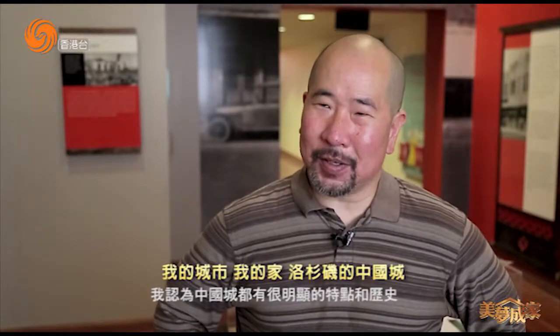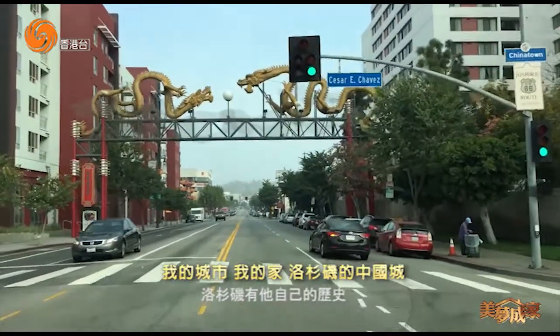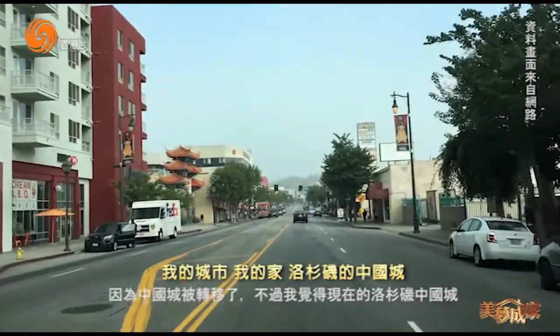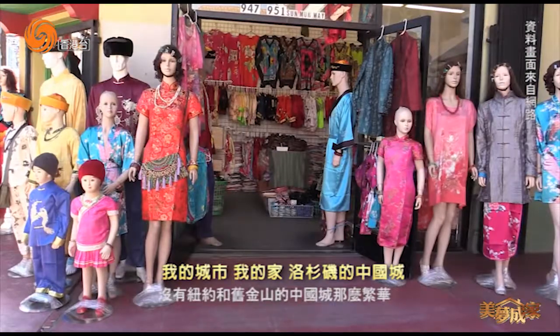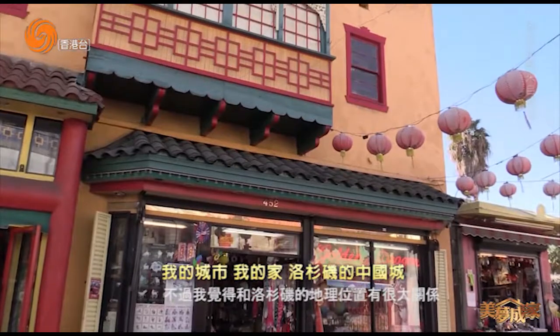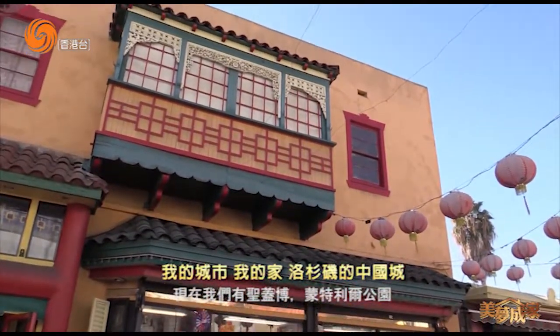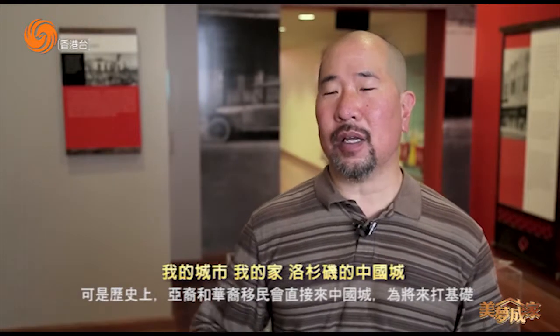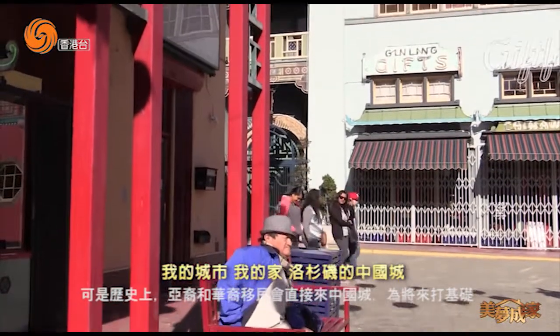I think the nation's Chinatowns all have their distinct characteristics and histories. Los Angeles has its own history because Chinatown was displaced, but I also think Chinatown in Los Angeles today isn't as thriving as maybe New York or San Francisco, and that has a lot to do with Los Angeles's geography. Today, you have the whole San Gabriel Valley, or the SGV, with Monterey Park, Alhambra, and many other cities. Oftentimes, Chinatown is no longer a place where immigrants come directly to. They can now live directly in the suburbs. But historically, Chinese immigrants would come to Chinatowns at the very beginning as a stepping stone to something else.